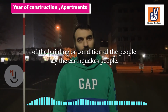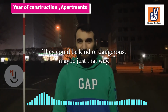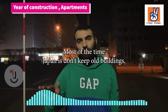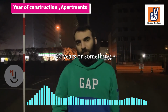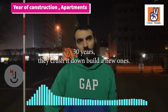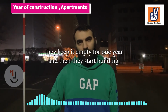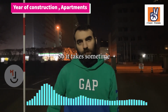People say about the earthquakes, people are afraid, right? The old buildings could be kind of dangerous maybe. Japanese think that way. Most of the time, Japanese don't keep old buildings. What they do is every, I don't know, 50 years or 30 years, they crush it down and build a new one instead of it. And most of the time, they crush it down, keep it empty for 1 year, and then they start building. So it takes some time.